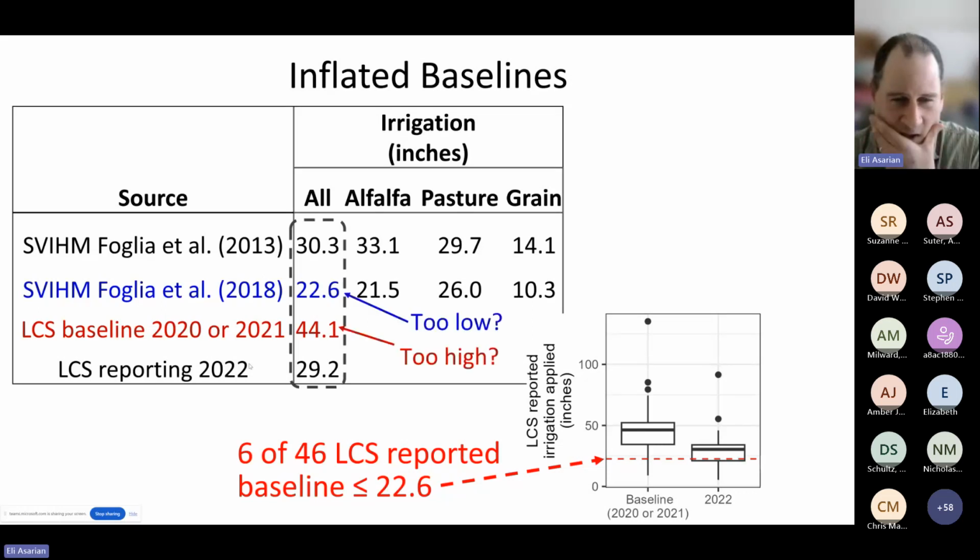And so I don't know what the real number is of what people are actually doing out there, because there's essentially no metering of any of the wells in Scott Valley. If I had to make a guess, I would say that the true number is probably somewhere closer to 30 than it is to either 22 or 44. But hopefully this year the water board is requiring meters as part of the new in-stream flow program, and so hopefully we'll get some real data this year that can be used to answer these questions.